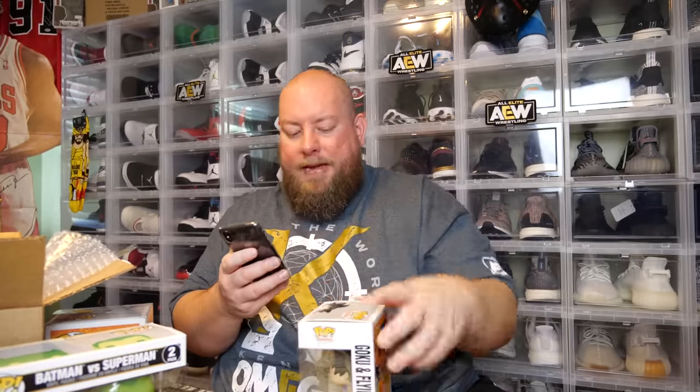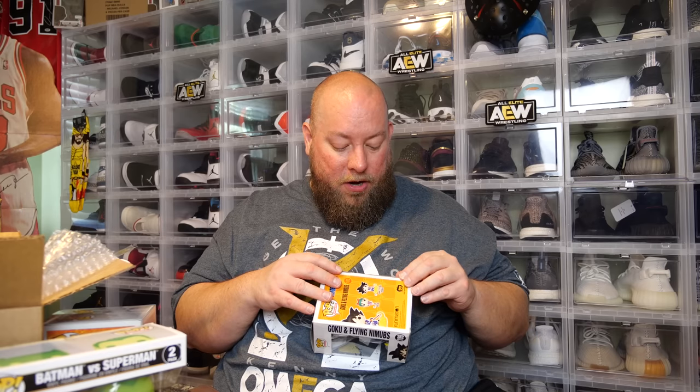And Goku Flying Nimbus. This box literally has fallen apart. It's taped together and it's worth the value of 10 bucks. This is an out-of-box Pop because the box literally has fallen apart. The glue is gone. You could glue it back together, I guess, but I'd say this thing's worth honestly about $5 because the box is completely falling apart and taped together.